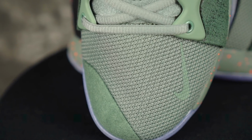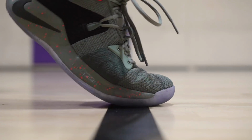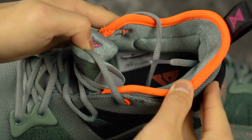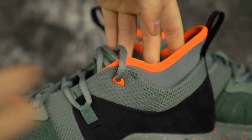Moving on to the next shoe, the cheapest shoe on this list, I believe, and that is the PG2, coming in at $110. But that textile material, whatever they're calling it, is super nice. Feels like a canvas almost. Really nice. The toe is really nice, and the material in the ankle area is kind of like a neoprene, like a bootie, and makes the fit a lot better. It feels great, supportive, thin. I wouldn't say it's the thinnest material, but it's not bad. It's still pretty minimal, and it just feels great in hand and on foot.